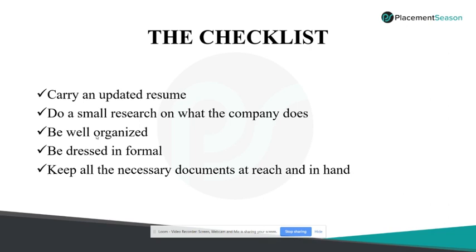All of us have resumes that we have prepared days before. Ensure that you carry a resume that you have prepared for the Wipro HR round, and it should have all the important data that is required to crack the HR round.